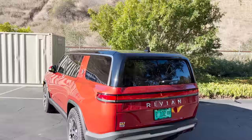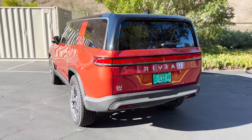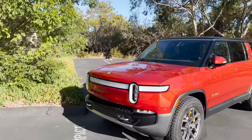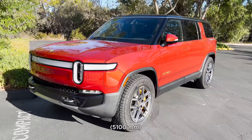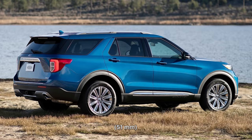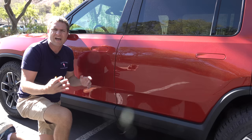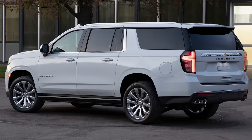It's also not that big. A lot of people think the R1S is absolutely massive because the R1T pickup truck is quite large, but the R1S is a lot smaller, 17 inches shorter than the R1T, for a total length of around 200.8 inches. That makes this only about 2 inches longer than a Ford Explorer and just short of a BMW X7. So this is about in between sort of a midsize and a large SUV, and it's nowhere near the size of a Suburban or a Tahoe or other massive full-size SUVs, like you might think based on the size of the pickup. It's certainly smaller than that.